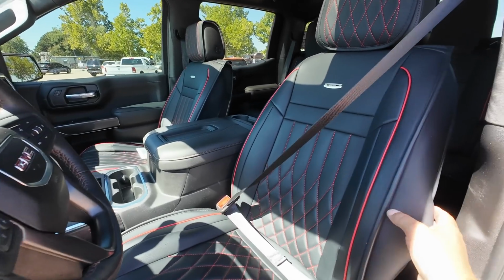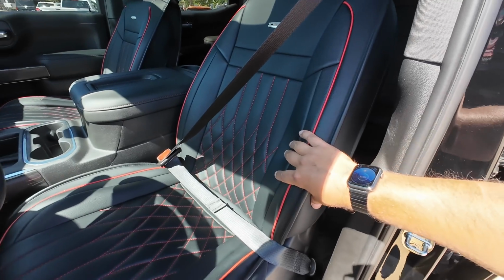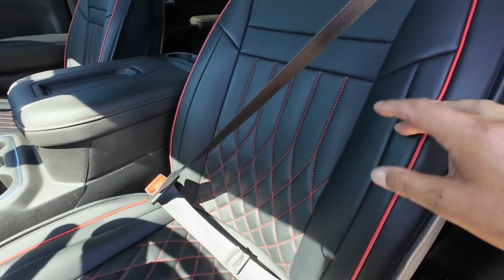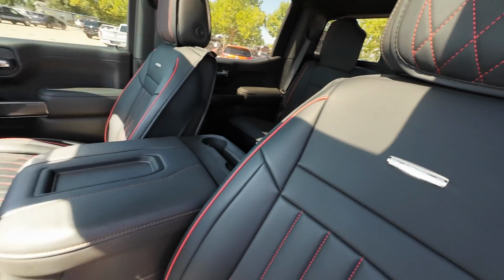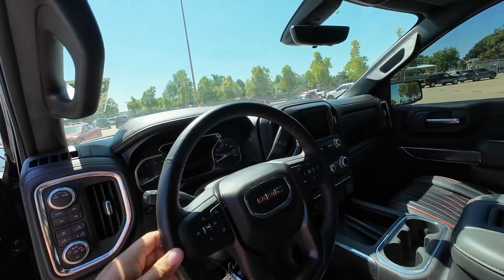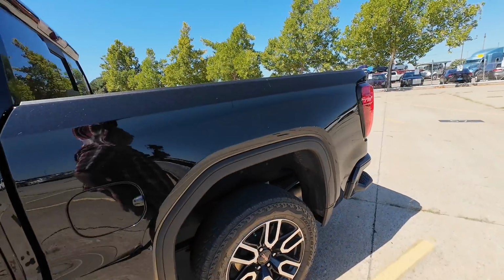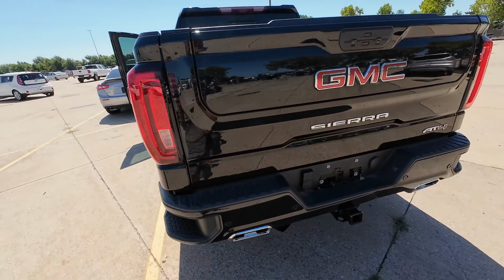Is this some kind of, oh, it's a seat cover. Okay, so they put leather seat covers over the leather seats. Don't get me wrong, the seat covers look nice. Diamond stitch. I can't tell what that name is. Maybe you can see it on your screen. My eyes aren't good enough to see it. This is nice, really nice. You got 6.2, big engine. Gorgeous truck. Interesting integrated steps into the bed there.